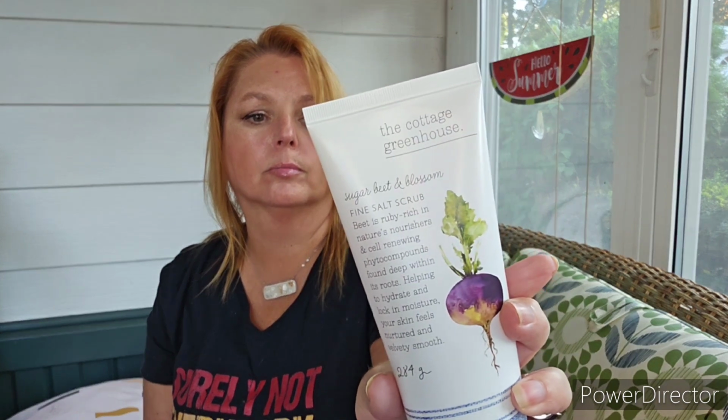And this is the Sugar Beet and Blossom Sugar Salt Scrub from Cottage Greenhouse. And this also smells very, very good. I do have this. This is the hand cream scent that I was using. And whenever I use it, people will come out of their office and be like, what does that smell? It smells so good in here. I'm like, it's just my hand cream. You want some? So it's an amazing smell. The Cottage Greenhouse scents are typically very, very clean smelling. That is a $28 value.